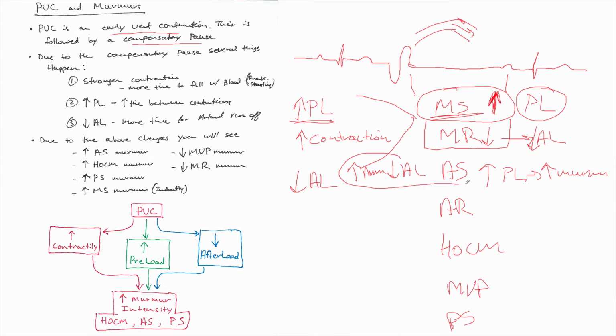And that's just because, once again, that gradient is increased when we decrease the afterload. So you decrease the afterload, increase the gradient between the left ventricle and the aorta itself, and so it results in increased murmur.